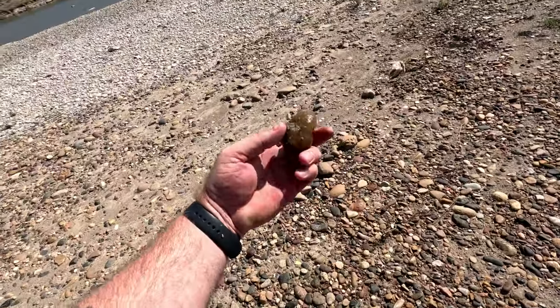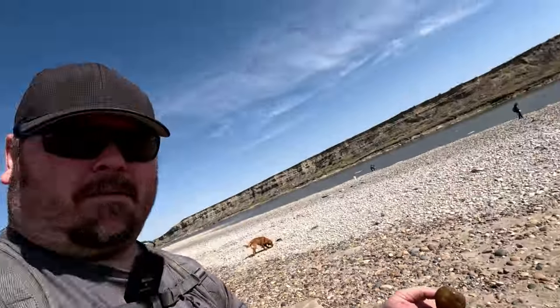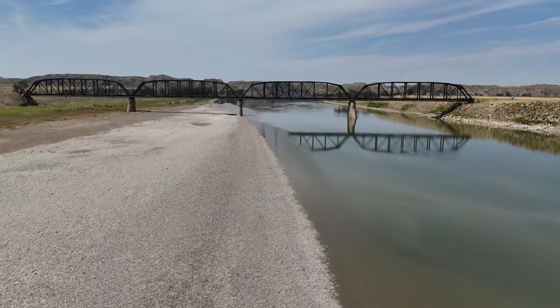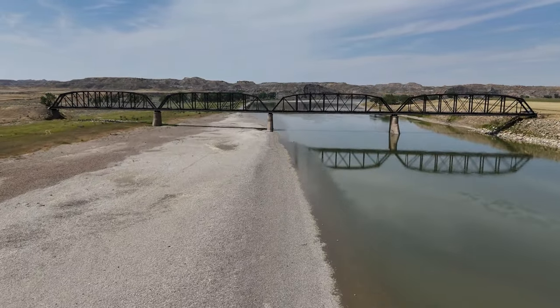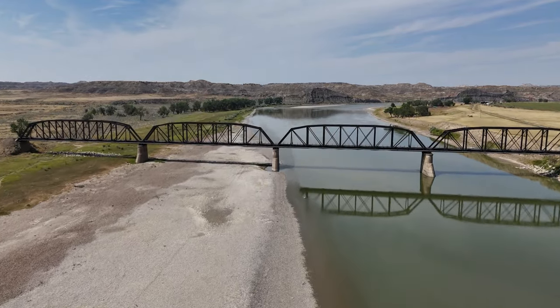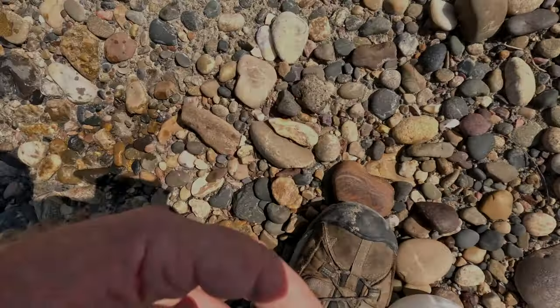Yep, another agate. I don't really see dendrites in it, but it is an agate. Another little piece.